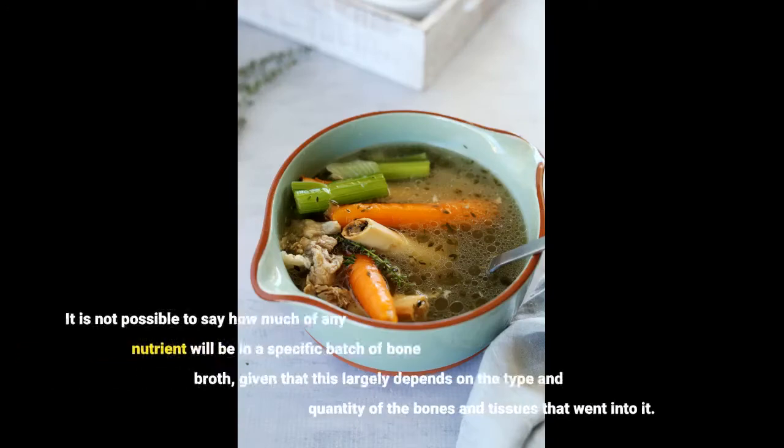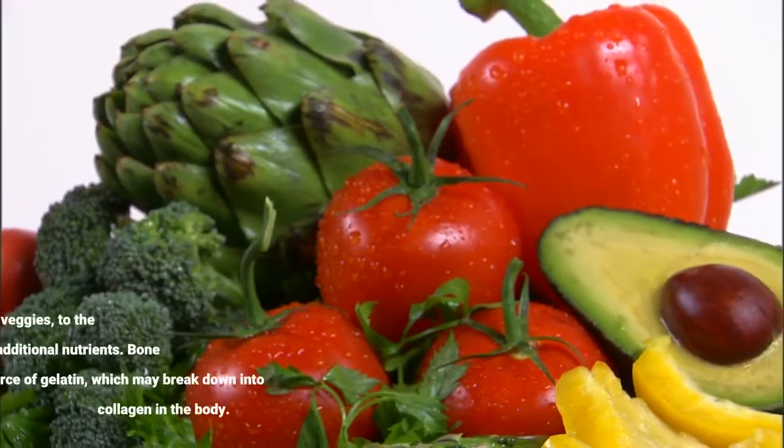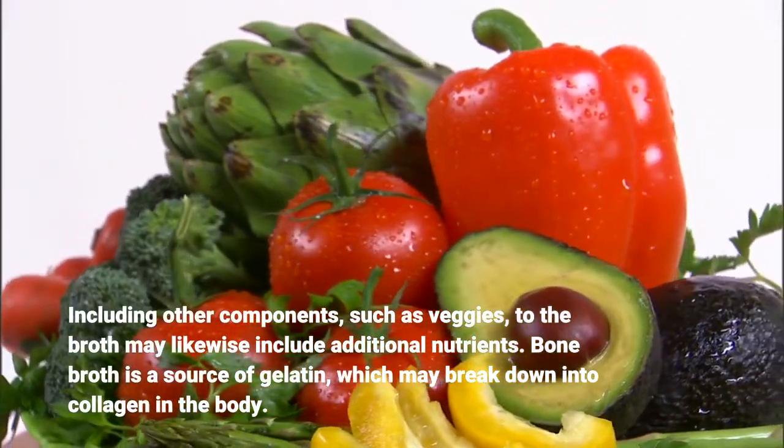It is not possible to say how much of any nutrient will be in a specific batch of bone broth, given that this largely depends on the type and quantity of the bones and tissues that went into it. Including other components, such as veggies, in the broth may likewise add additional nutrients.